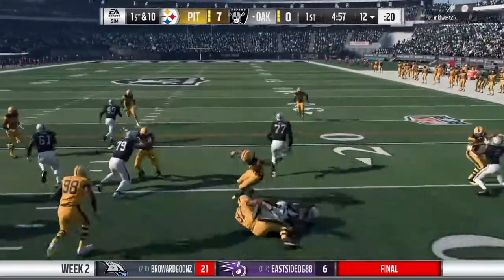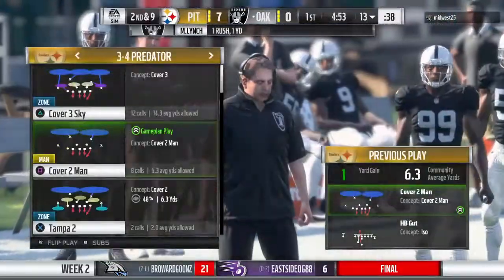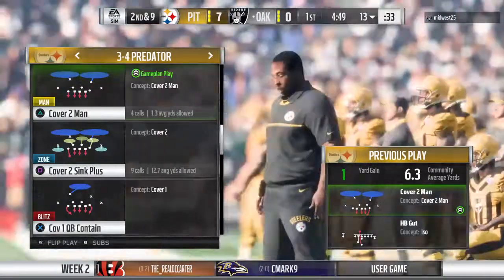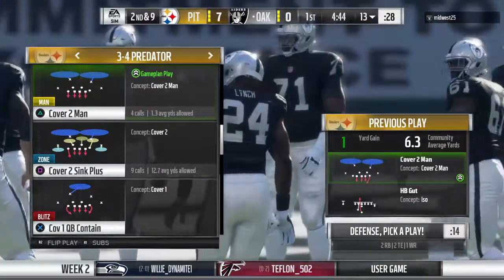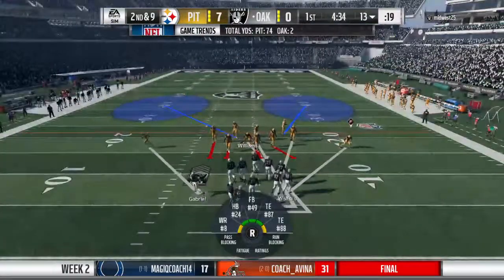A first carry now for Marshawn Lynch. And he'll take this one only up to about his 13-yard line. Just a yard on the first down carry, so it's 2nd and 9. Nice job by that defensive front there to hold him to a short gain on first down. Well played, I must say. Yeah, only getting 1 yard. There was no room to run. 2nd down, 9 yards to go.